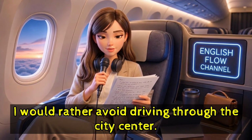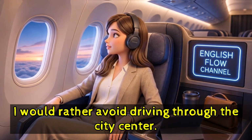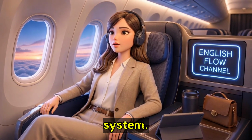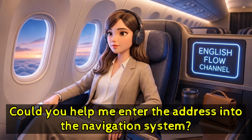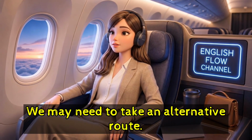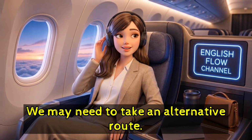I would rather avoid driving through the city center. Could you help me enter the address into the navigation system? The road ahead appears to be closed. We may need to take an alternative route.